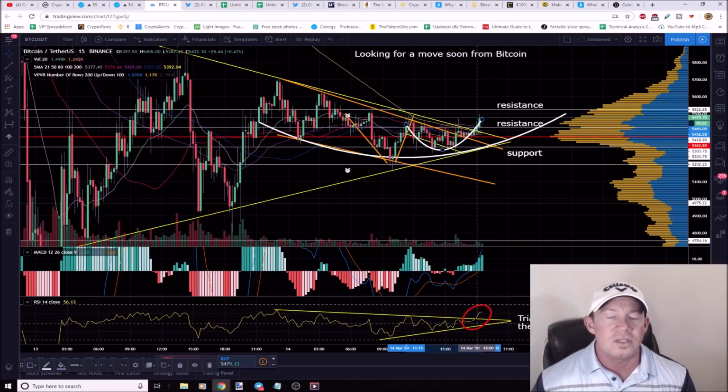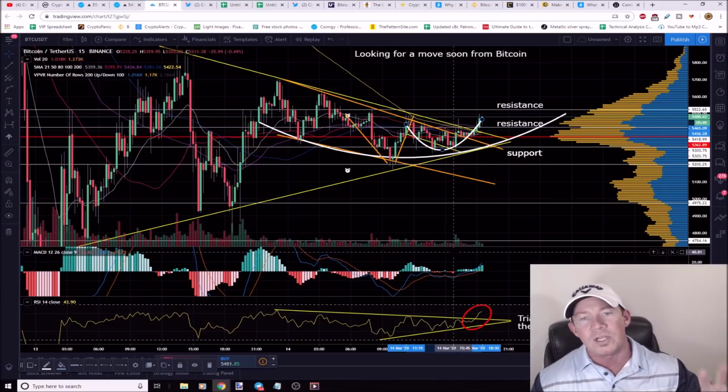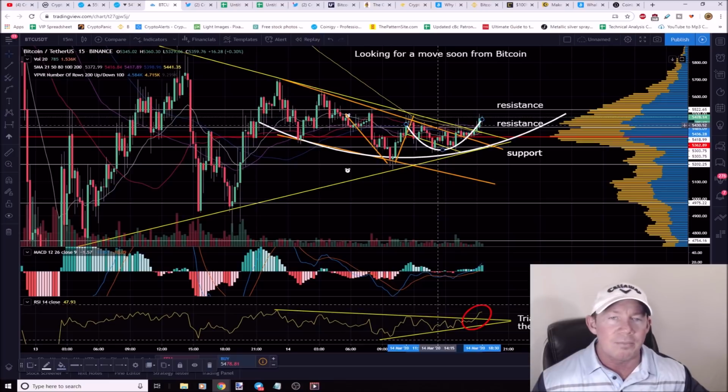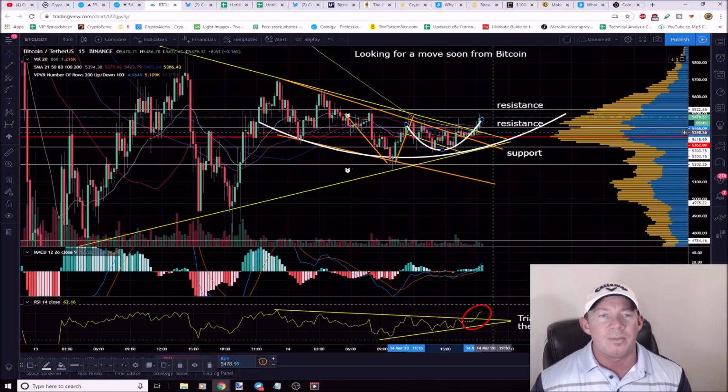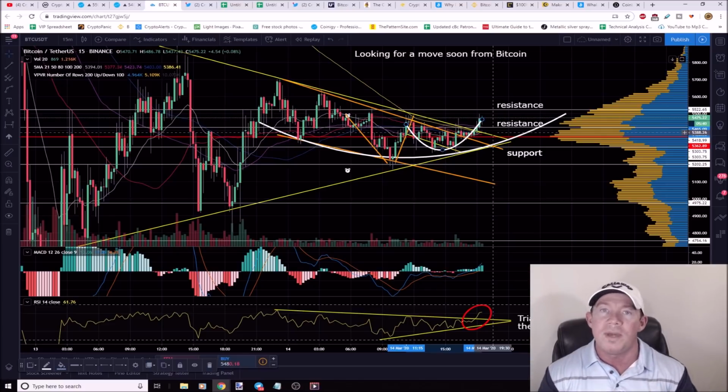And again, you see down here this triangle breaking out higher on the RSI. You've got your MACD headed higher. This is a very short time frame. This is not even a blip on the radar on the longer time frames. But after a big move, you don't have a lot of market structure. You have to just zoom in.